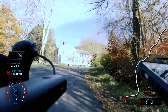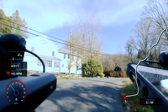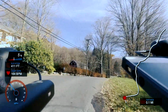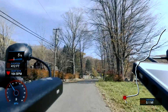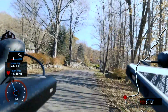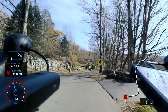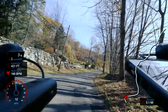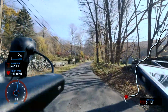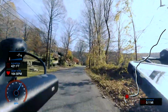So I titled this one Fuller Mountain Road Climb, but the actual road itself doesn't start at Fuller Mountain. It's actually Macedonia Brook Road. So as we're turning here, this is actually Macedonia Brook Road, which is in Macedonia State Park. This is one of the bigger climbs that we did. This is the last climb that we did that day.